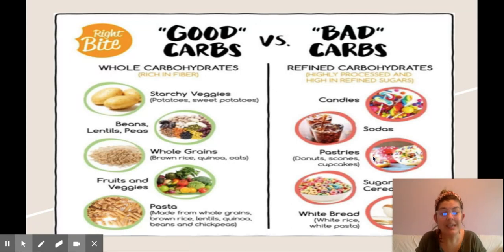But there are carbs that help your body, like brown rice, quinoa, oats, like oatmeal, fruits and vegetables, pasta that are made from brown rice or whole grains. Okay, so there are good carbs, and your body needs that type of carb. So don't think, oh, all carbs are bad. No, they really aren't. You have to eat them in moderation, but all carbs aren't bad. So just remember that.